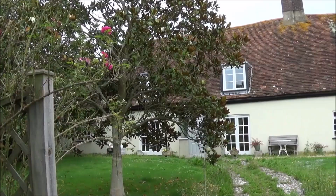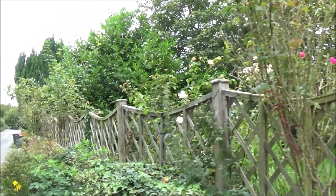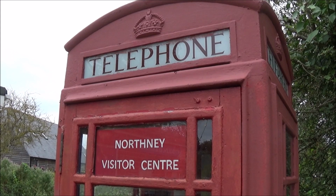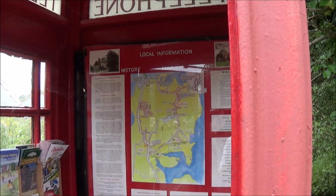So a nice little village here, and over on the left we have the North Hayling Recreation Hall. I love what they do with the old telephone boxes. This is the North Hayling Visitor Centre. And here we are, we've got lots of information.